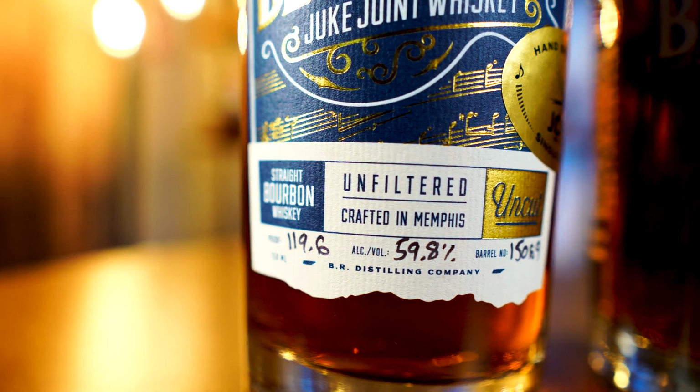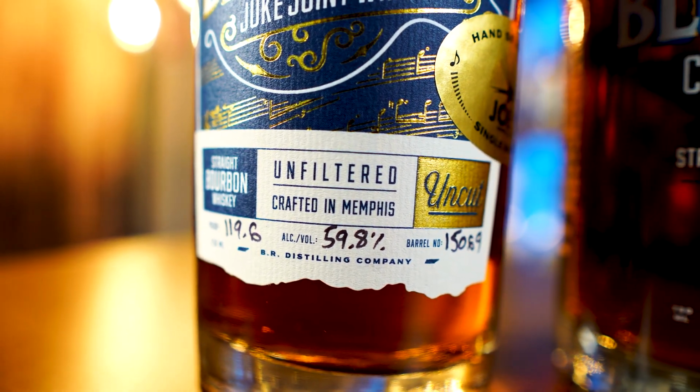I think these guys are putting out really good stuff, at really good prices. Like I said, these juke joints are really affordable. They're delicious. And again, it shows you what you can get from Tennessee. All right, let's keep it rolling.